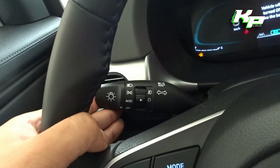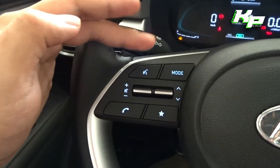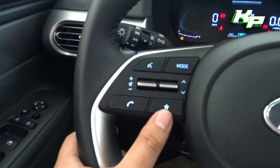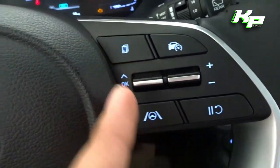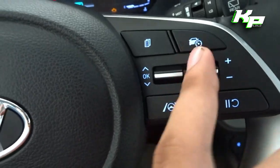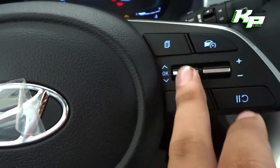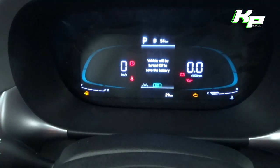Your light indicator controls. On the steering wheel, you got your voice recognition system, mode button, volume controls, seat track, telephone button for your Bluetooth connectivity menu, and your favorites button. While on the right side is your selective dials. These sets of buttons right here for your cruise control, that plus and minus right here. And these and your up and down arrows and your OK button right here. Now, these sets of buttons right here, as you can see, correspond to you to control the multi-information display right within the instrument gauge.